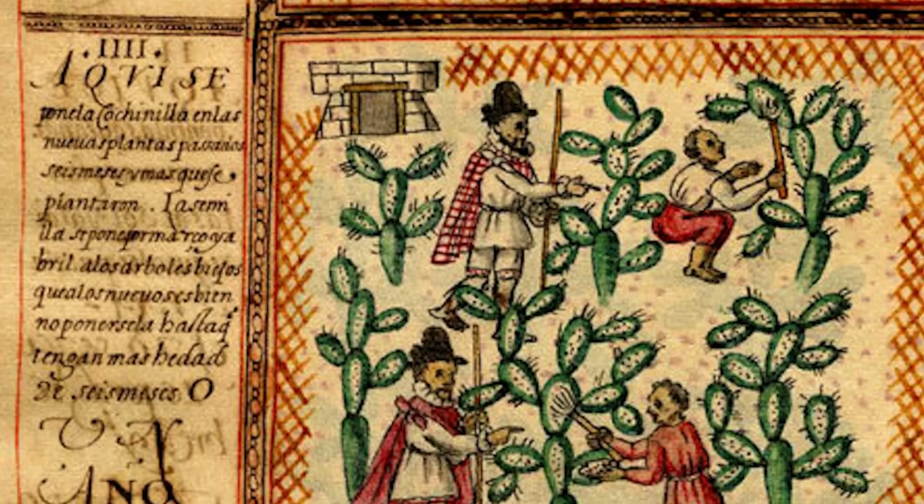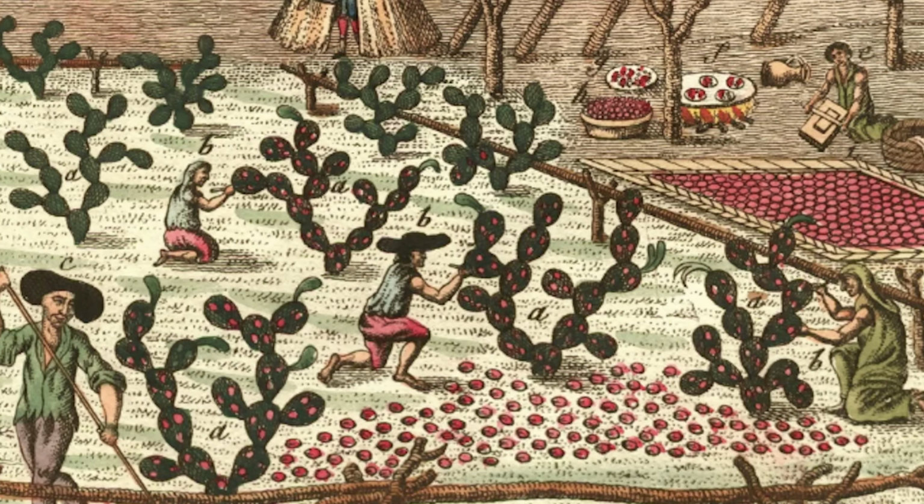Fast forward to the colonial era, and this dye became Mexico's second most valuable export after silver.